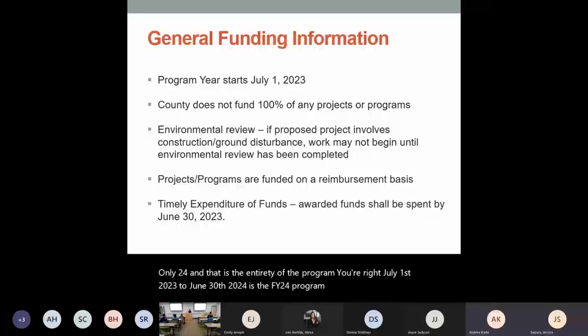So that is particularly important for public service funded projects, that the funds are spent by the end of the program year, so June 30th, 2024. And that's because of compliance with that 15% cap that HUD has on the public service types of programs.